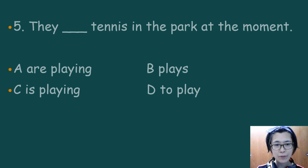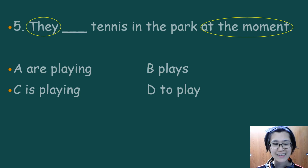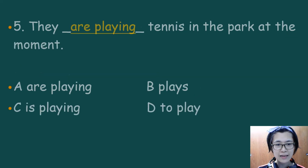Question 5. They blah blah tennis in the park at the moment. Okay, let's see. What kind of clue does question 5 give? Yes, "they" tells us it's a plural subject. And "at the moment" means right now, so you must use the ing form. And the subject is "they", so you must choose "are playing". So the answer, you must write "are playing" on the line.